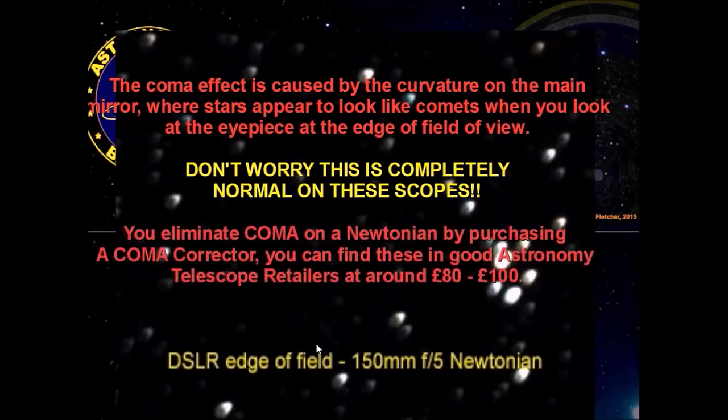You can eliminate coma on a Newtonian, but you just need to purchase an extra item called a coma corrector. You can find these in good telescope retailers for about £80 to £100. This is just a secondary optical lens design which screws onto your eyepiece holder and gets fixed into your focuser, and you can put your eyepieces or your DSLR camera in there. What that does is it flattens the field of view and makes all your stars appear pinpoint. It's a good investment if you want to take good astro pictures of deep sky objects through a Newtonian. It's a definite recommendation for coma correction.